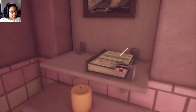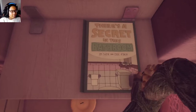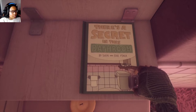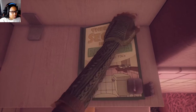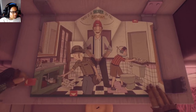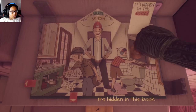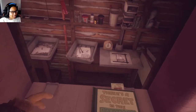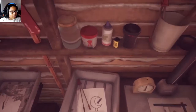What was this? More secrets. There's a secret in this bathroom by Sven and Edie Finch. There's a secret in this bathroom. It's in the last place you would look. It isn't in the cupboard. It's hidden in this book. Oh, that's nice. It's a whole nother room back here.